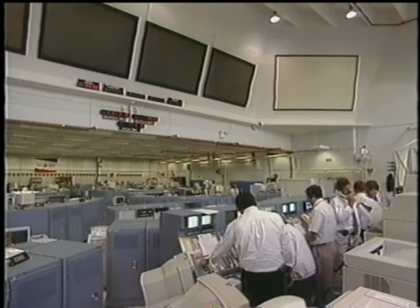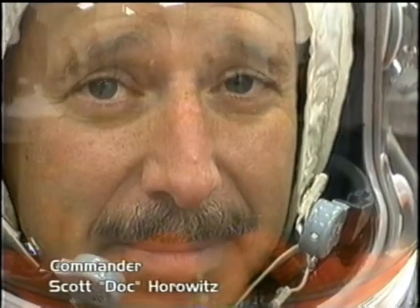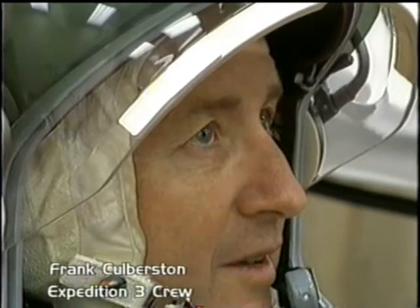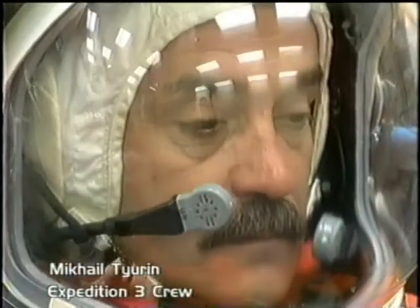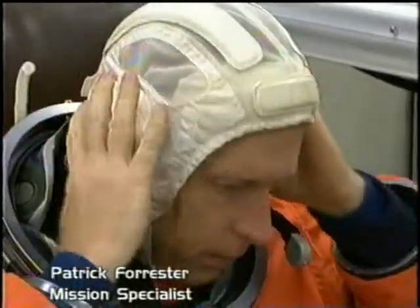Today, NASA is scheduled to embark on the 106th shuttle flight in the 20-year history of the Space Shuttle program. This flight marks the 11th flight to the International Space Station and the second crew exchange for the station residents. The main objective of the 11-day, 19-hour mission is to exchange crew residents, deliver additional scientific racks, equipment, and supplies for the space station, and perform 2 spacewalks.